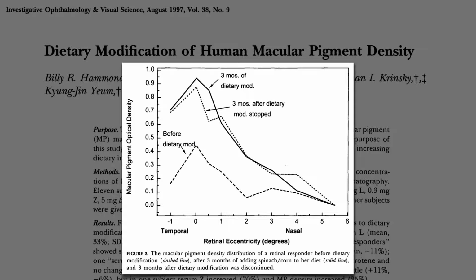So once we build up our macular pigment with a healthy diet, our eyeballs really try to hold on to it. So even if we go on vacation and end up eating more iceberg lettuce than spinach, our eyes will hold on until we get back.